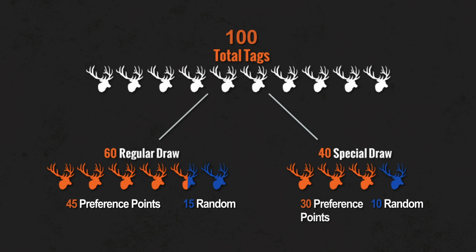The other 25%, or 10 tags in that pool, are going to be done according to just a random draw. So remember back when we talked about the basics of these systems, a preference point system is the applicant with the most points gets the tag. So if you've got 10 points, I've got 7, they're going to go to you before they ever get to me, and they're going to work their way down until all the tags are gone.